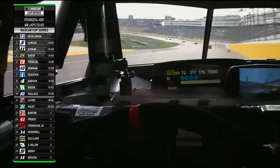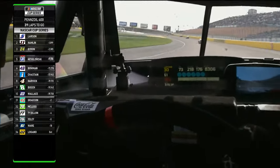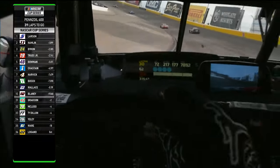And that caution sure helped that conversation out a lot, Mike. Without that caution coming out, giving those guys a chance to get on that lead lap, take the wave around, man, save some of their days. That would be a whole different game.